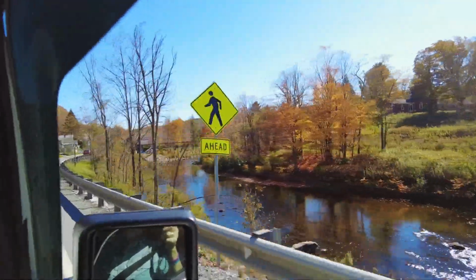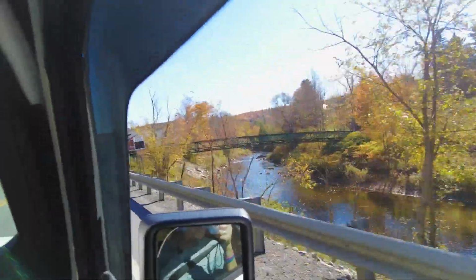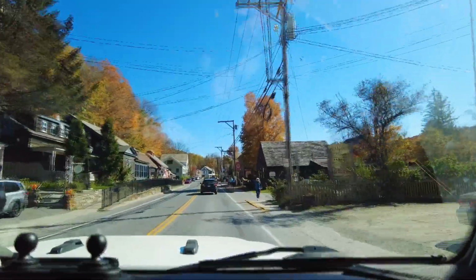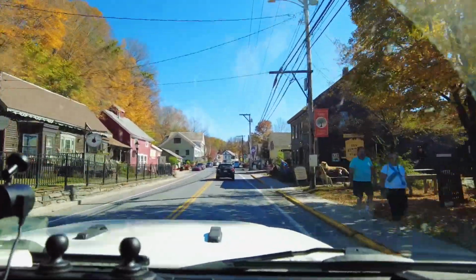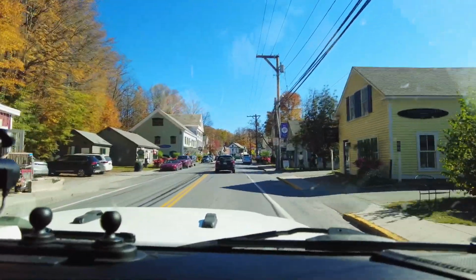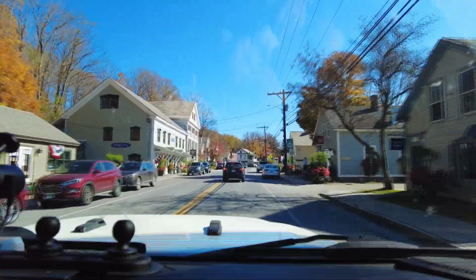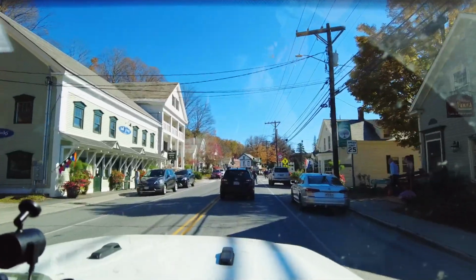Back in 1985, there was a flood. This river flooded over where the road is right now. Pretty incredible to even imagine that it would have come up this far, but it did. Did a lot of damage up here. And at one of the buildings up here, they have the high water marks. Actually, it's the building right on the other side, that white building.